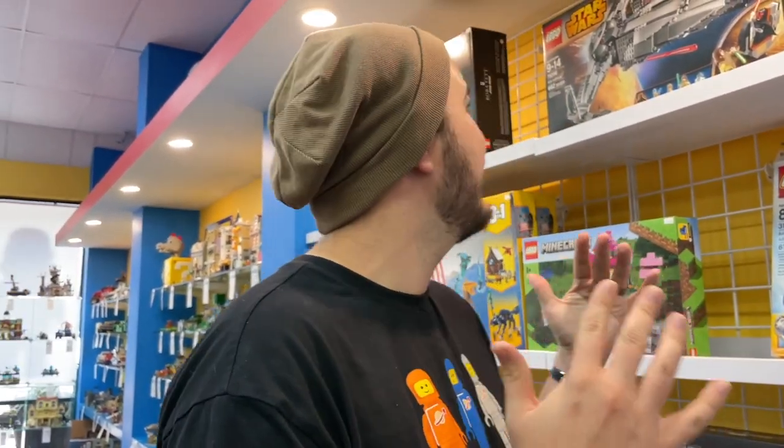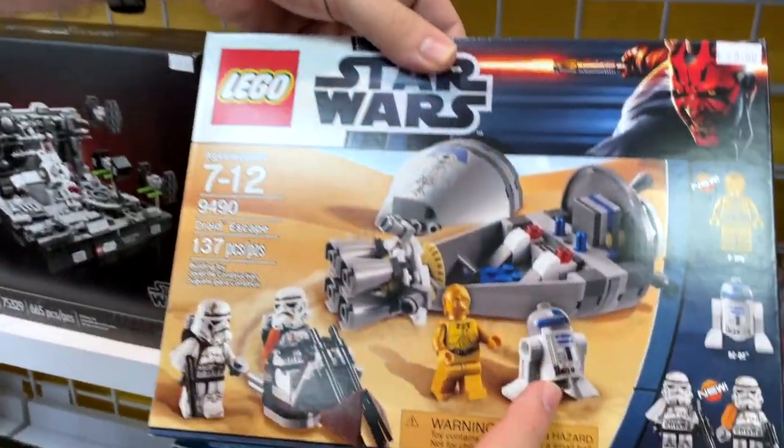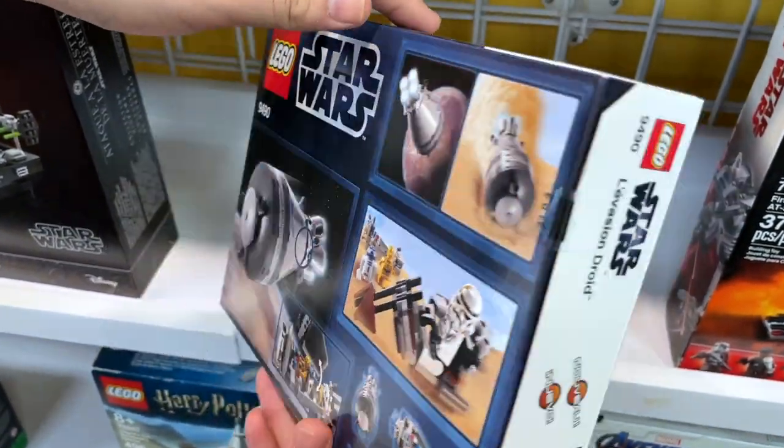All right, guys, so check it out. They actually have a really good selection of retired Star Wars sets that are sealed, and they got some open ones in the back we'll check out. But check this one out. So this is the escape pod.